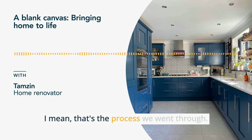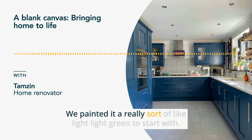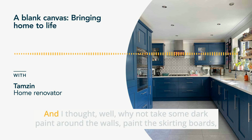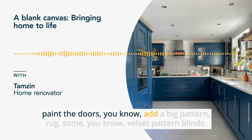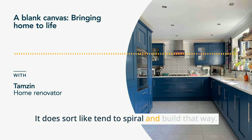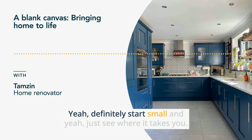Absolutely. That's the process we went through. Our living room, for example, we painted a really light green to start with. And then I found this amazing wallpaper, which is a lot darker. And I thought, well, why not take some dark paint around the walls, paint the skirting boards, paint the doors, add a big patterned rug, some velvet patterned blinds. It does tend to spiral and build that way. So definitely start small and just see where it takes you.